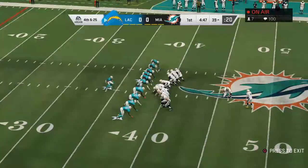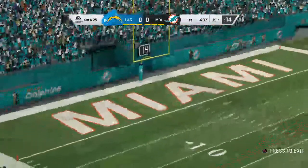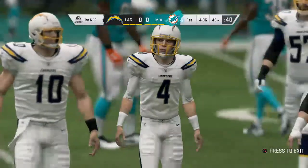So now on comes the field goal unit, and wow, this is no ordinary try here. This will be from 56 yards out. And that is no good. And this will remain a scoreless game.